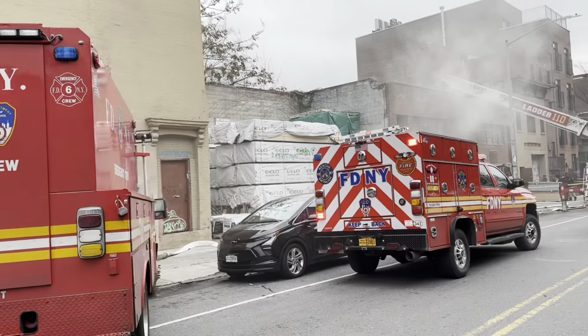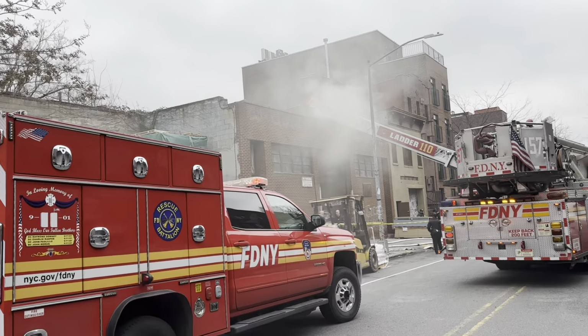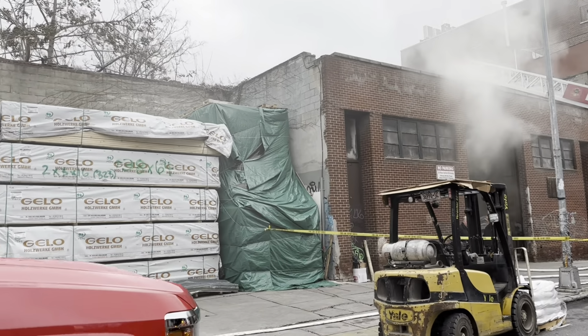Alright guys, this is the Harrison Street side. See, this is what happens when you don't do a full 360. They have a one-story building over here. I assume it's somehow attached to the other one.